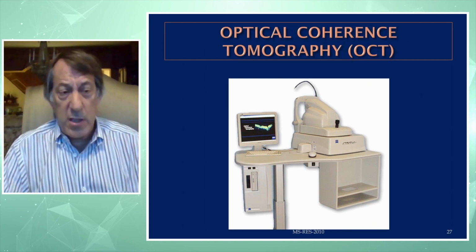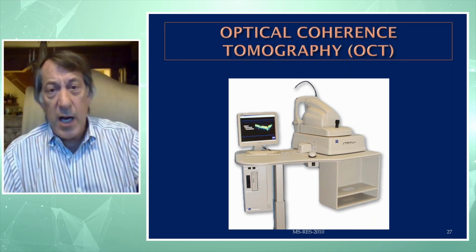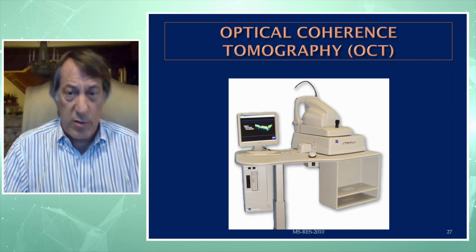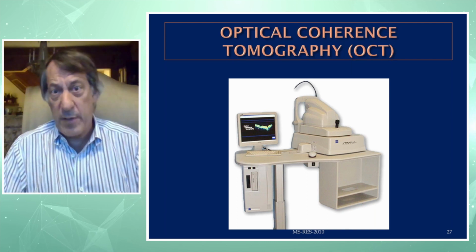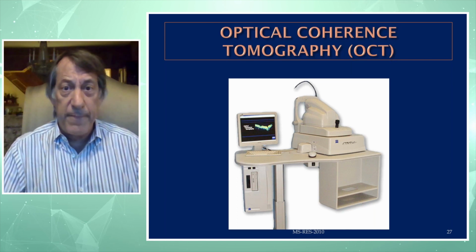All right, now just a couple words on OCTs. OCT is optical coherence tomography. Here's a picture of an OCT machine. There's many different types on the market now. And now we'll look at some pictures on the next slide.